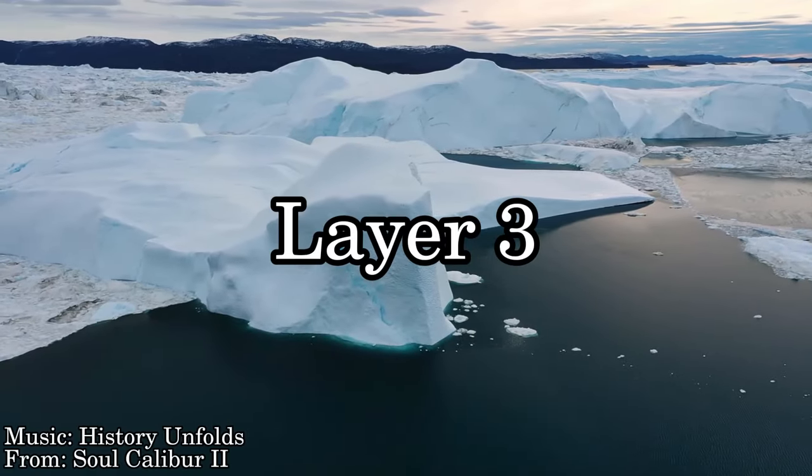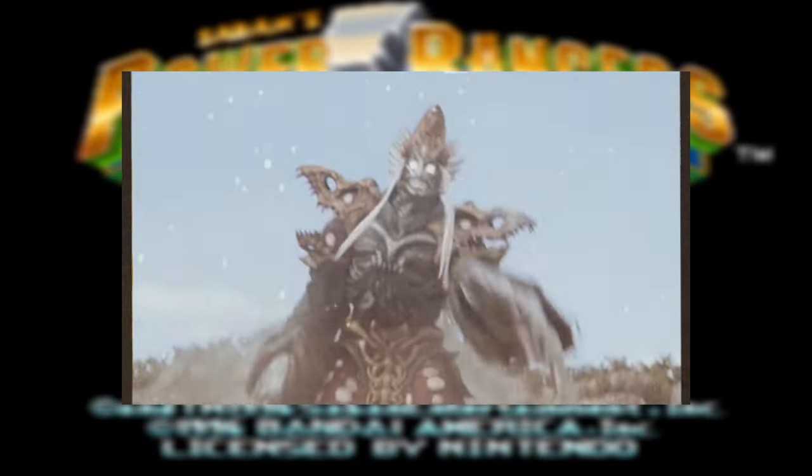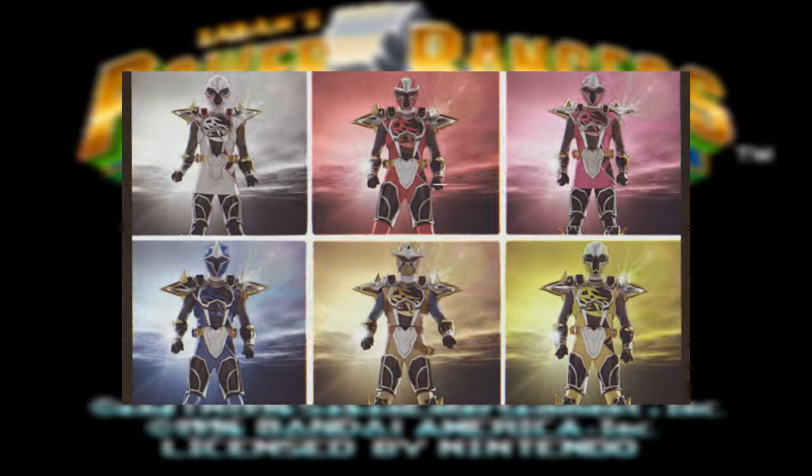Layer 3. Cockpit mode. These are forms that some rangers would gain when piloting their Zords, starting with Samurai. This happened due to the Shinkanger cockpit footage being deemed too Japanese. Yeah, too Japanese for a show involving Samurai. Regardless, they became a trademark of the Neo Saban era, and in the end, are a harmless addition that just helps sell more toys for the most part.